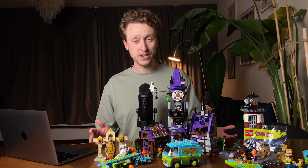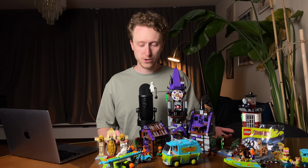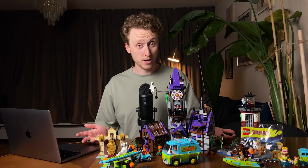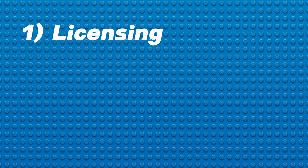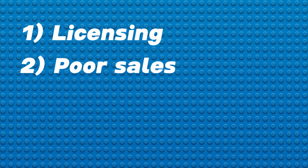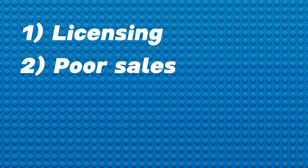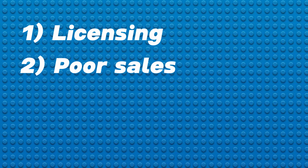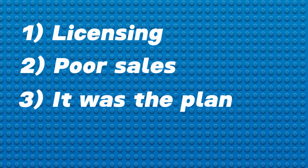And now the question is, why the theme ended so soon? And the short answer would be, we don't know, because none of us works at LEGO. However, the speculation and the most likely scenario is that there were multiple reasons. LEGO got a short-term license for the IP and just didn't want to renew it. The sales were not the best because there was a lot of internal competition with IPs like Marvel and Star Wars, and also it could have been the plan from the beginning. Just make a short one-year wave of sets and that's it.